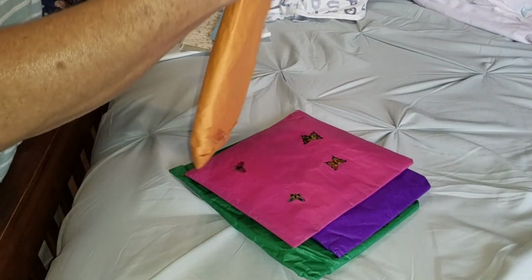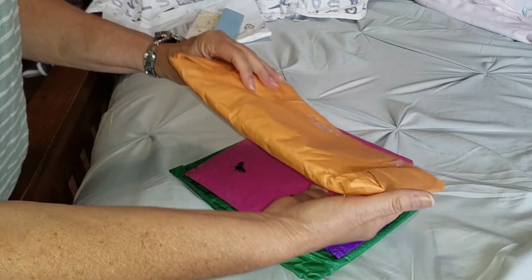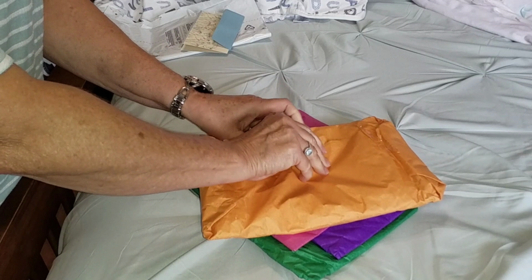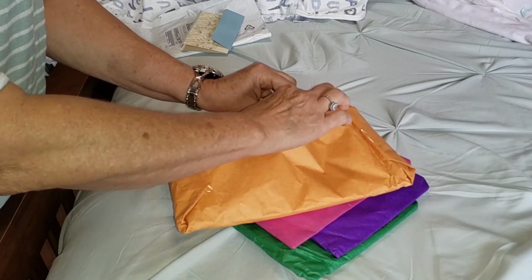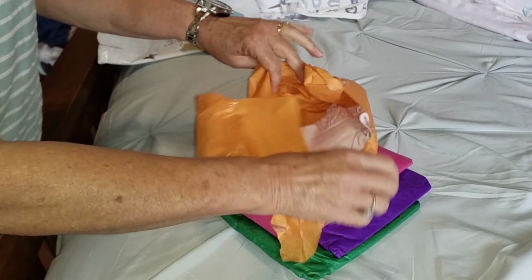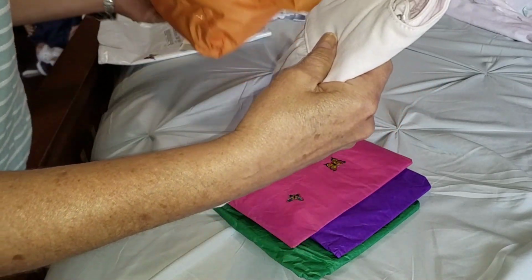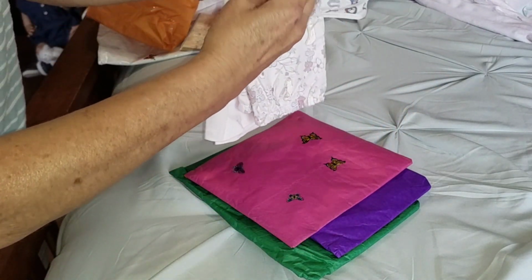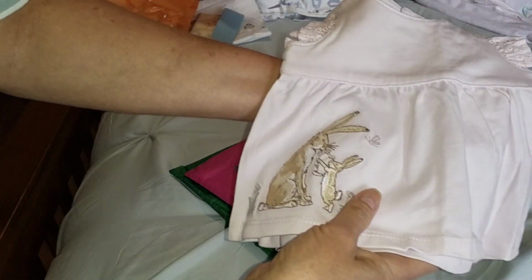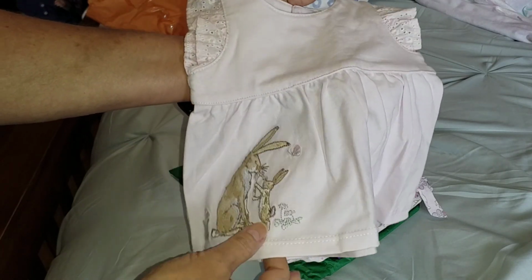And let's see, we got a pretty little orange package with butterflies. So that's Suzanne's signature. Peter Rabbit, butterflies, elephants. Yeah, we got her down, don't we? Let's see what we got in here. Oh my, look at here. I think this is the Guess How Much I Love You. That's what I'm thinking it is.